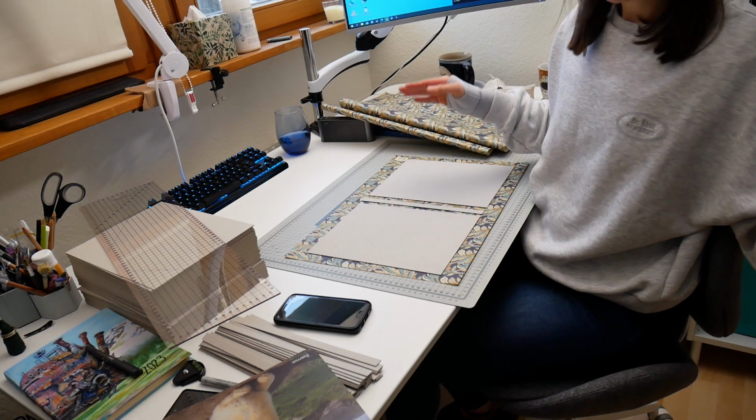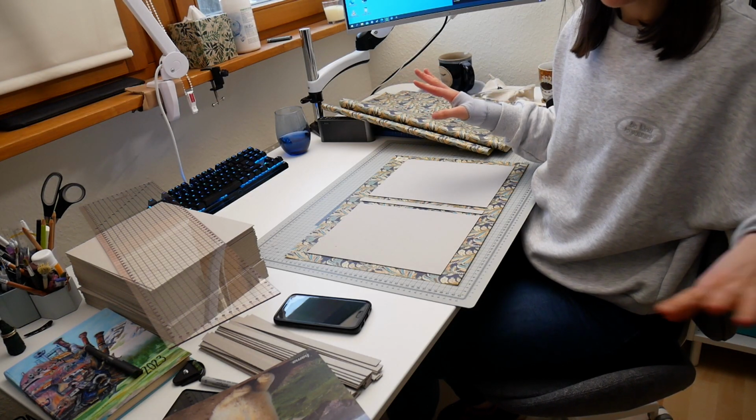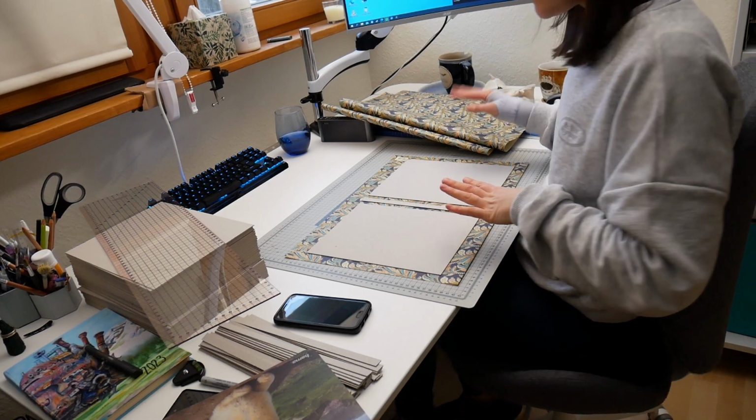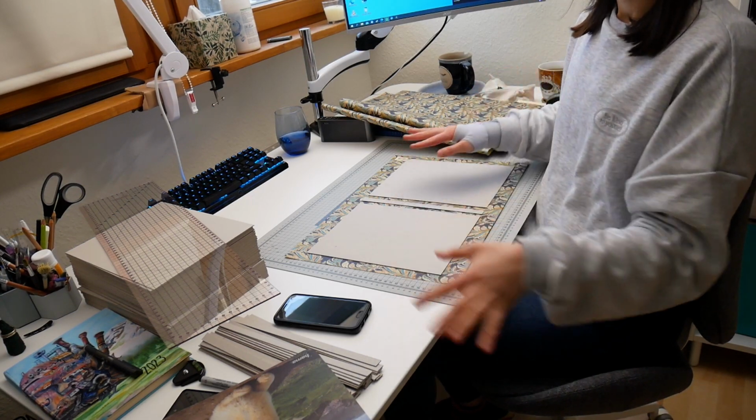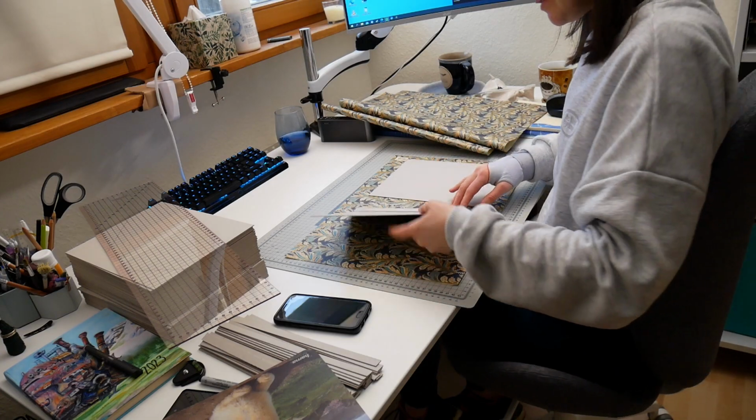Yes, past Francis did a good job measuring these out. I just have to fold all of them, cut them in half, and then begin the book covers.